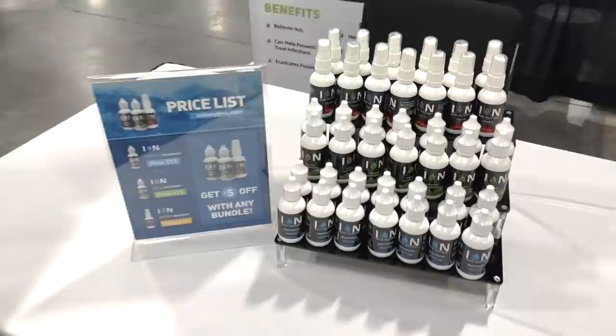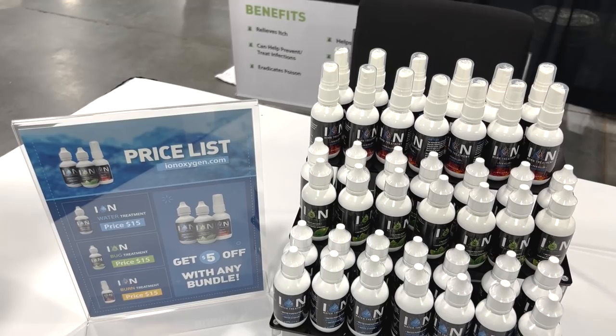So we've had customers who got a brown recluse spider bite. It started infecting their whole arm. They started putting the bug bite treatment on it. Within a few weeks, it was gone, as if there was no bite.